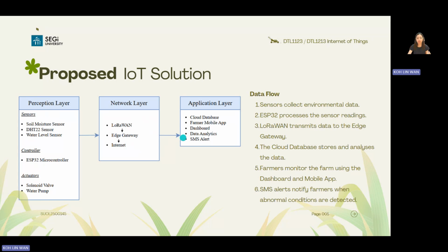So the overall data flow is very simple. First, the sensor collects environment data. Next, the ESP32 processes the sensor reading. Then the LoRaWAN transmits the data to the edge gateway. After that, the data is stored and analyzed in a cloud database. Finally, the farmer can monitor the farm through the dashboard and mobile application, while SMS alerts notify them immediately if any abnormal condition is detected.